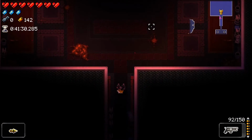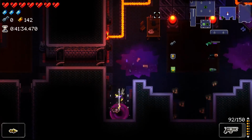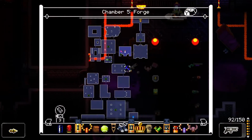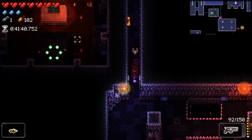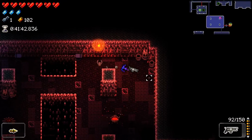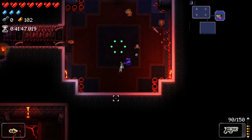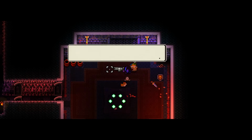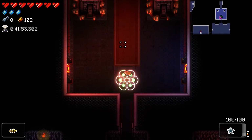Was there anything that we're gonna buy? 142? Nah. You know what? We could buy the key. We should buy the key. Quickly go over to Mat-man. I'm gonna do Mat-man instead of the chest, because I wanna see what he's gonna give me. Mat-man is always a gamble. Cruel Glaive. That's not bad.